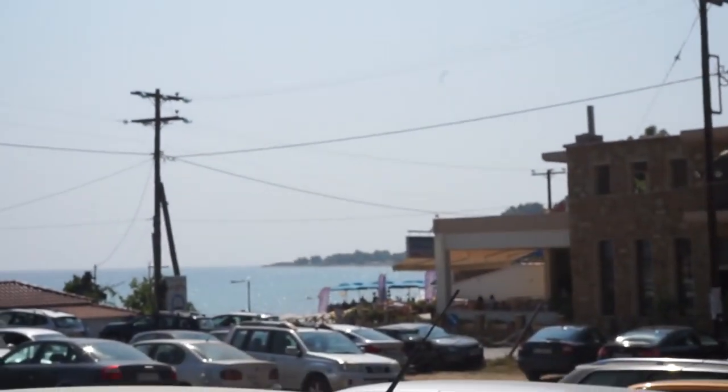Here at the second beach of the day. This one looks absolutely stunning too. It's right there. The wind is probably really bad, so I'm gonna leave you guys now, but I'll see you guys on the beach.